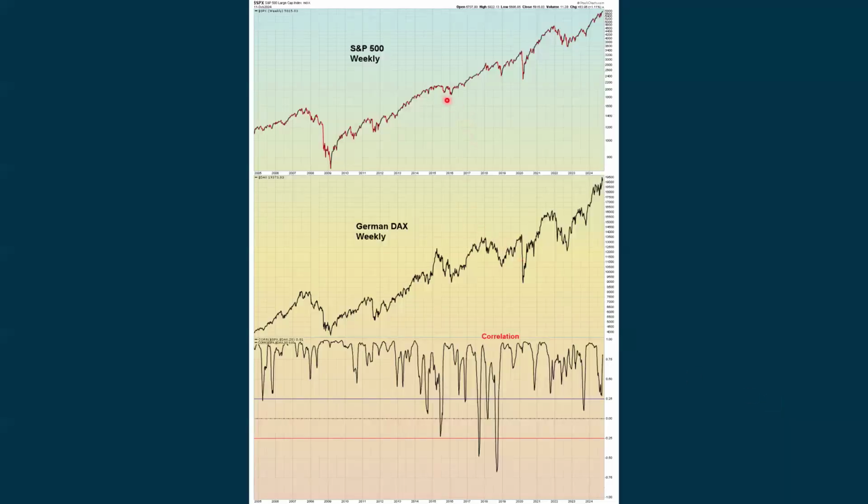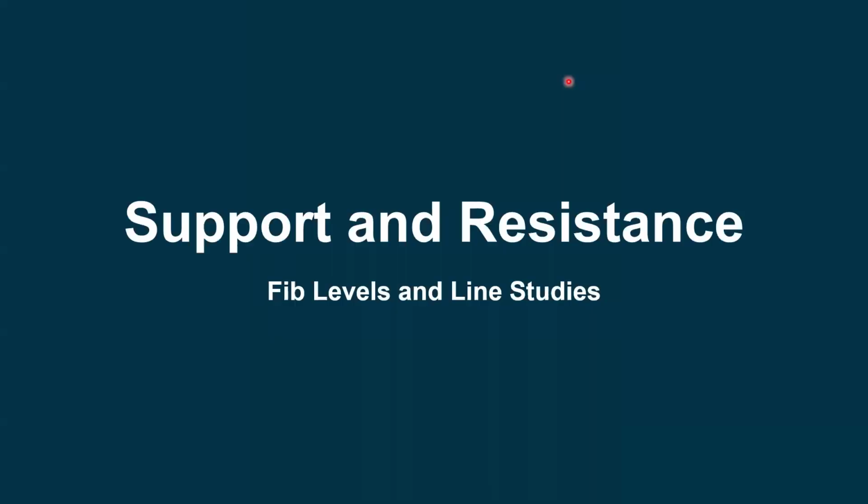And then we look at a weekly chart of the S&P on top and a weekly chart of the German DAX, which is the biggest market in the EU. And the correlation is getting a little bit weaker. We're actually seeing a weakening of the correlation, but that's why we keep an eye on what's going on in Europe, because sometimes that can give us some clues as to what may happen in the US and vice versa. What happens in the US may have an impact on what happens in Europe.